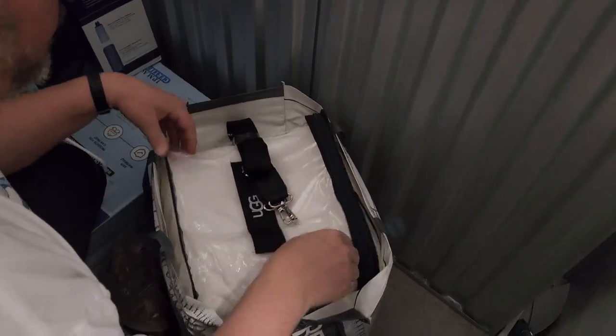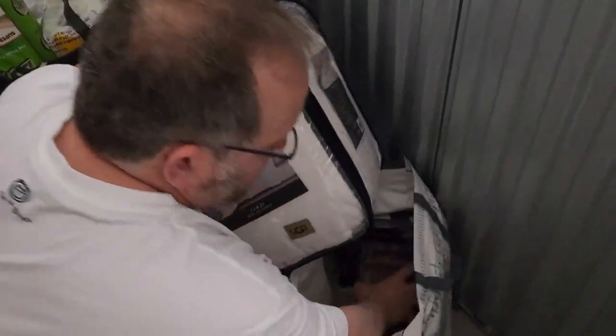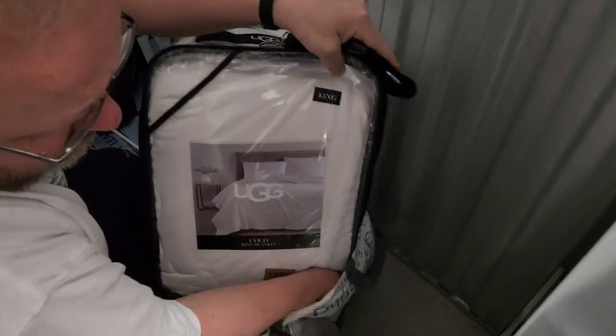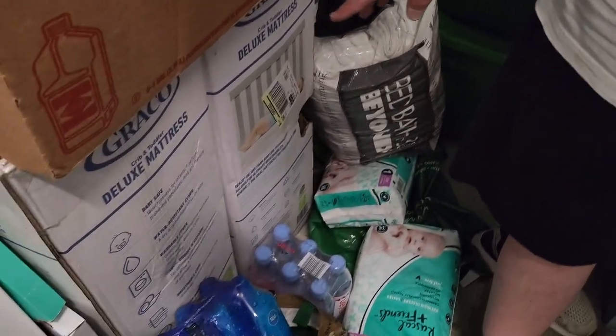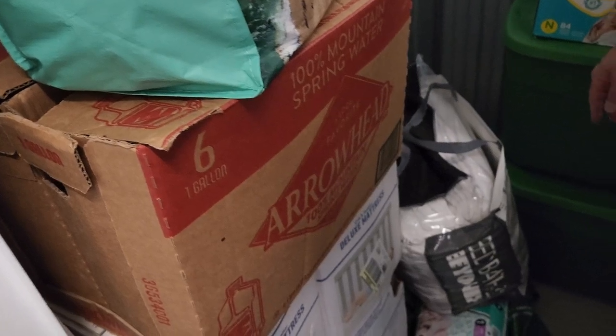All right. That's got something on the other side of it. What is it? UGG Coco king blanket. Rope lights, because I don't have enough rope lights in my life. We found a bunch of string lights. And then there's these two toddler beds, and two deluxe mattresses, which I think will fit that toddler bed. This is a Martha Stewart dish set, but it's new. All right, time to start loading this stuff up in the truck.